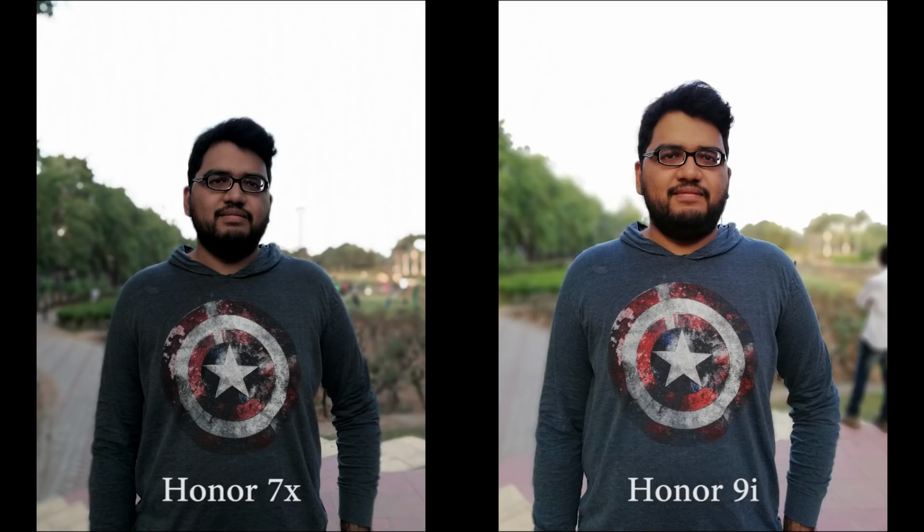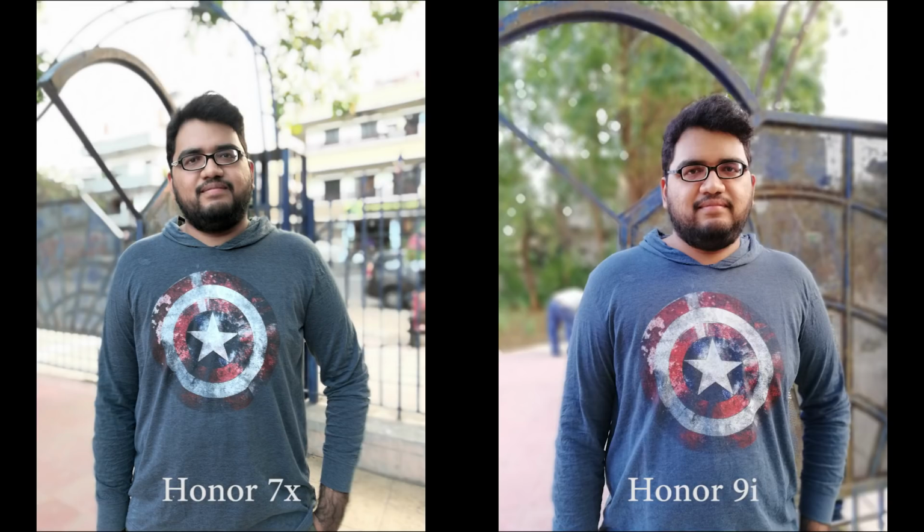Both the phones offer portrait mode using the dual camera setup, and these are the sample shots. Portrait mode works equally good on both the phones, but once again, due to the difference in color reproduction, you will see a lot of difference.